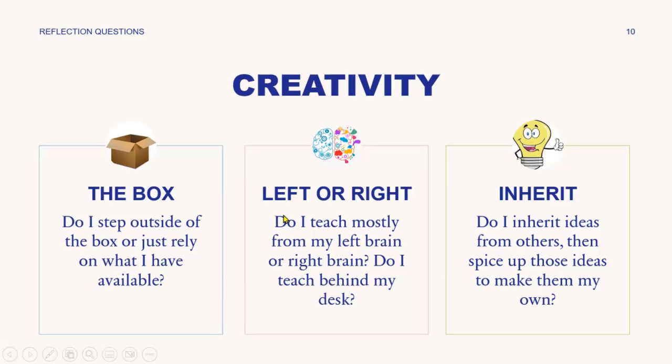And then you have, do I teach mostly from my left brain or my right brain? Do I teach behind the desk? Remember I told y'all, if y'all teaching behind that desk, you gotta get up. You gotta stand, you gotta move, because your students are watching your every move. They're listening to your every word, okay? So you gotta get up from behind that desk.